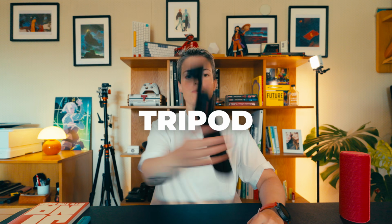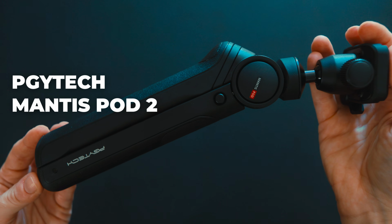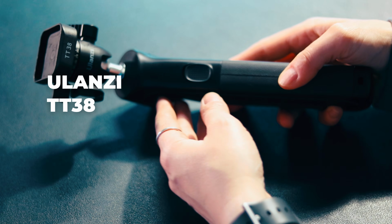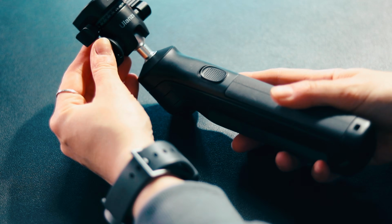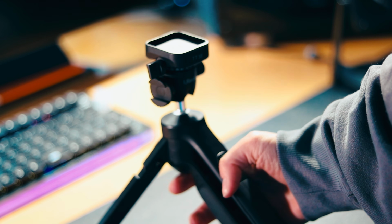Moving on. A new addition to the set is the new, well, not new for me, the PGYTech Mantis Pod 2. I still have, which I'm shooting with right now, the URTH tripod T49, if I'm not mistaken, which was really great, and it has this kind of cool aperture mode, which I'm going to be missing, and I think this for me is the only downside to this new tripod that I got.